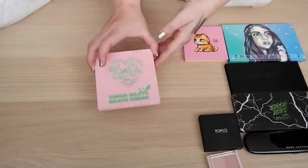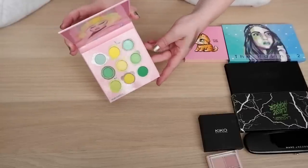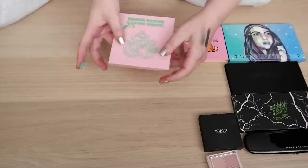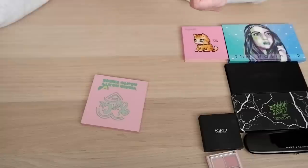Another new to me palette, Kimchi Chic. I spotted this and I was like, hey, Virgin Mojito, I like you, but I'm not sure about the quality of these. I mean, they swatch nicely enough, but I'm not sure how these go on the eyes.